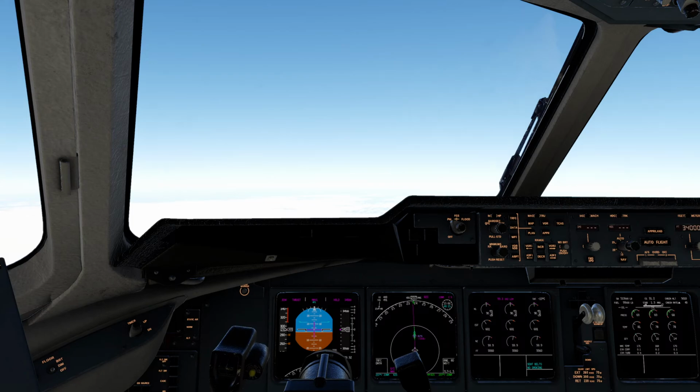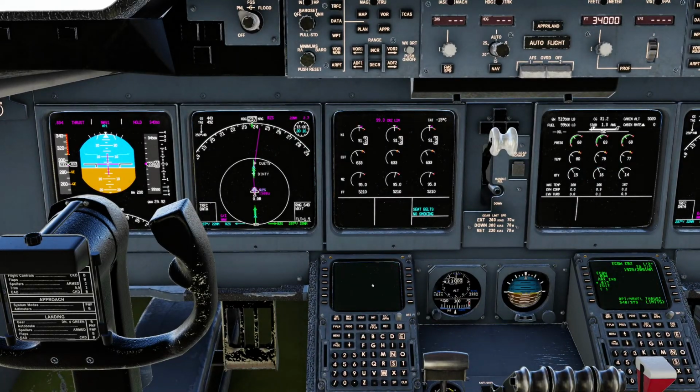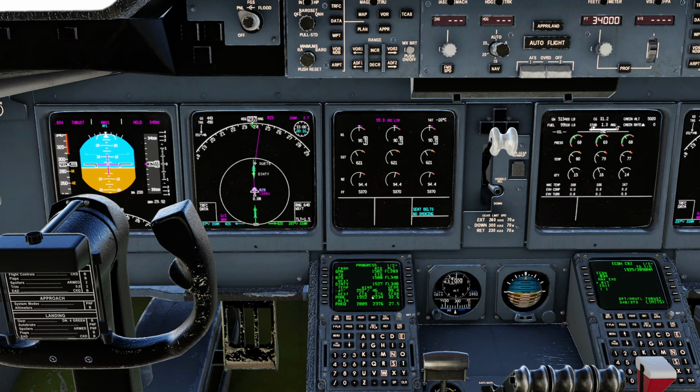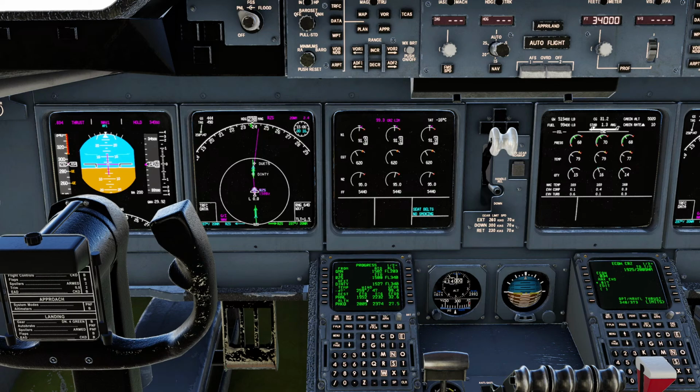Now we're in our cruise thrust limit. So we are fully established and on course to Hawaii. Got a long way to go. Let's take a look at how far we've got to go here. Yeah, wow. So estimated time is 1952 Zulu time, and it's 15:06 now. So we're looking at 4 hours and 50 minutes.